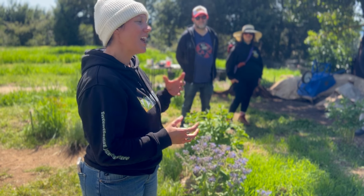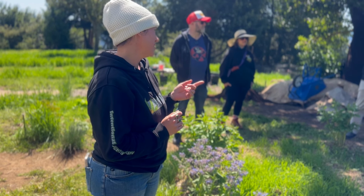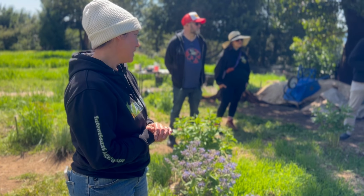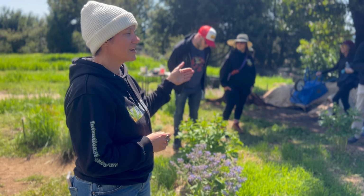I can't remember what it's called. It has basically a natural hormone in it that is like phenomenal for growth. What is it? Do you remember? Tricontinol, something like that. But yeah, it's in the alfalfa. It's in alfalfa, and as the alfalfa starts to degrade onto your soil, your plants absorb it and take it up, and it's like night and day difference.